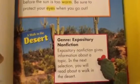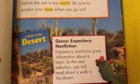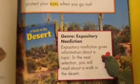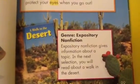A Walk in the Desert is a kind of literature called expository nonfiction. Expository nonfiction gives information about a topic. In the next selection, you will read about a walk in the desert.